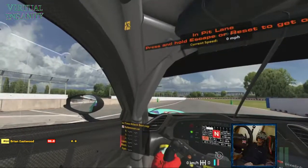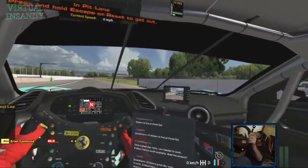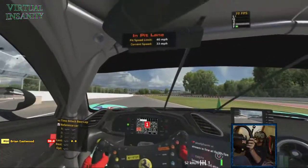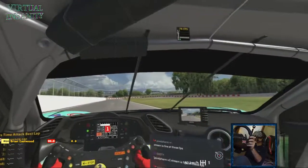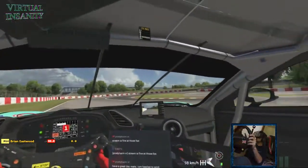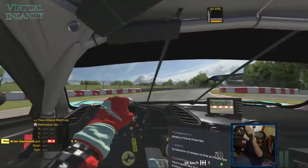We have done Spa, which we didn't do very well in, I don't think. And now we're in Montreal. And I don't know this track at all. So this is going to be a complete and utter learning experience for us all.